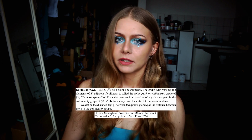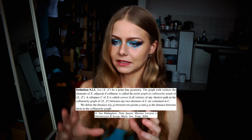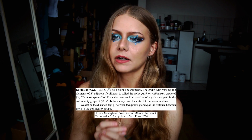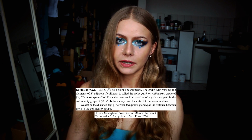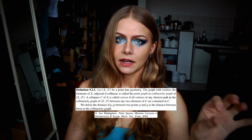So suppose we have a point line geometry, a set of points, a set of lines. Then you can define the point graph or collinearity graph by saying that you draw a vertex for every point, and vertices are adjacent if they are collinear in the geometry.